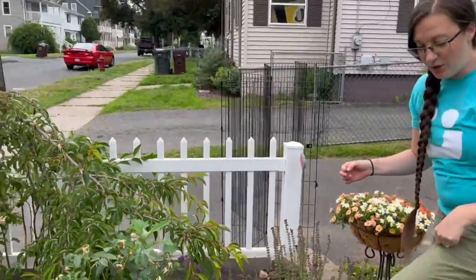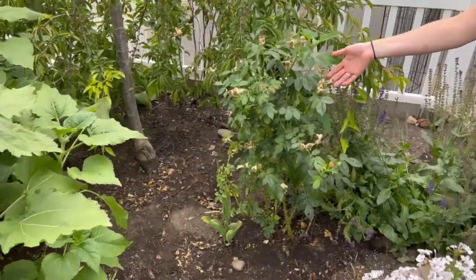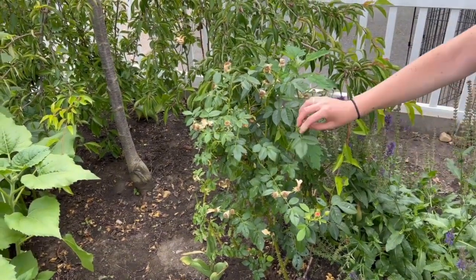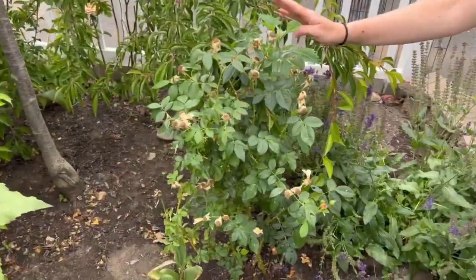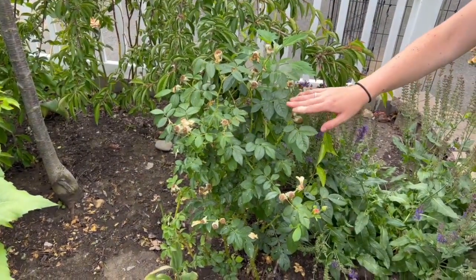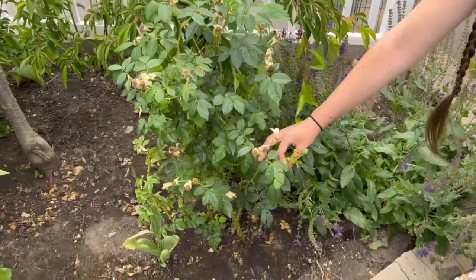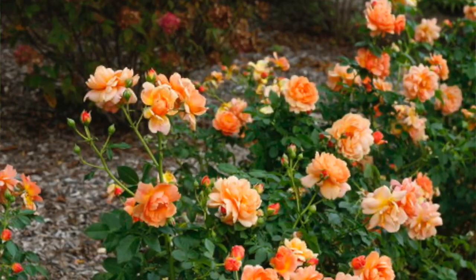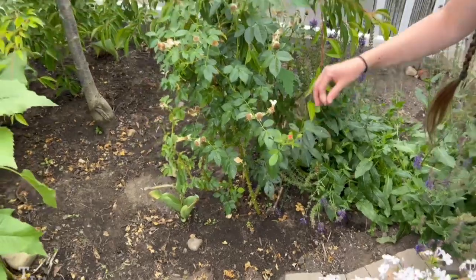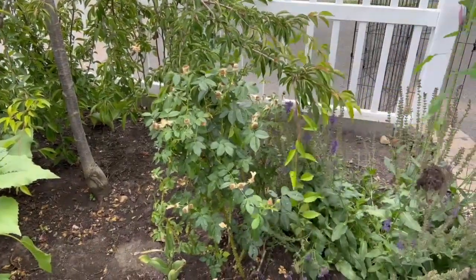In this bed also we have two At Last roses from Proven Winners. And what's great about these roses, you can't really tell right now because all of their blooms are spent, but you don't have to deadhead this rose at all. So these will actually die off and fall, and then new blooms will replace it. And we'll throw a picture up on the screen of what they look like when they're in bloom, so you can see. Oh look, a weed. Oh, I missed it.